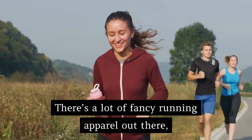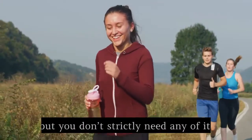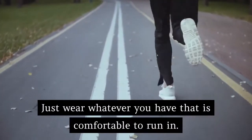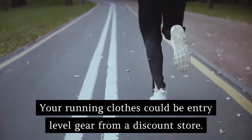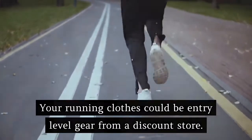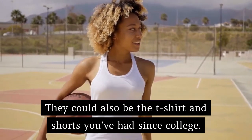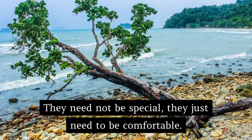There's a lot of fancy running apparel out there, but you don't strictly need any of it. Just wear whatever you have that is comfortable to run in. Your running clothes could be entry-level gear from a discount store. They could also be the t-shirt and shorts you've had since college. They need not be special, they just need to be comfortable.